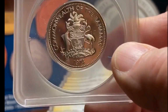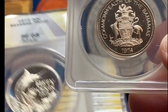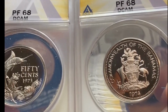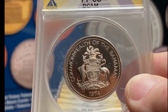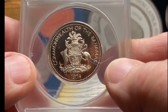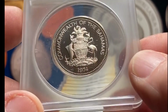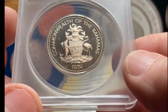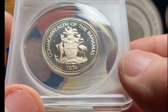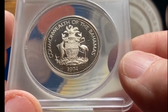This next one is another 50-cent piece, but it's a 74. And look at the difference here. That's a 73. This is the 74, right? They changed the reverse on it because the obverse would be with Queen Elizabeth. But it's still beautiful. You've got the dolphin and the swan. That's not a swan. What is that? Flamingo. That's what that is.